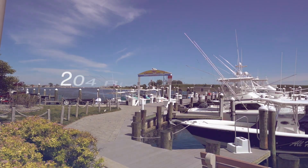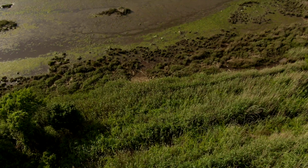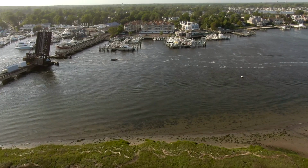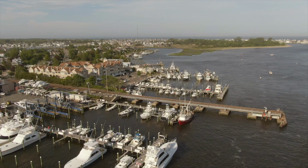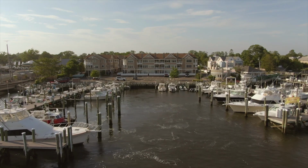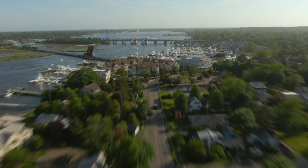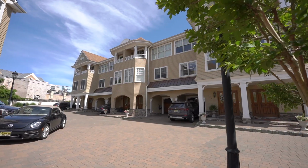A world away from Manhattan, but close enough to commute from this luxurious oasis. Minutes from some of the best beaches that New Jersey has to offer is this beautiful, active adult townhome, Riverview at Hoffman's Marina. Come take a tour of this 3-level, 3-bedroom, 3.5 bath, 2,407 square feet waterfront masterpiece.